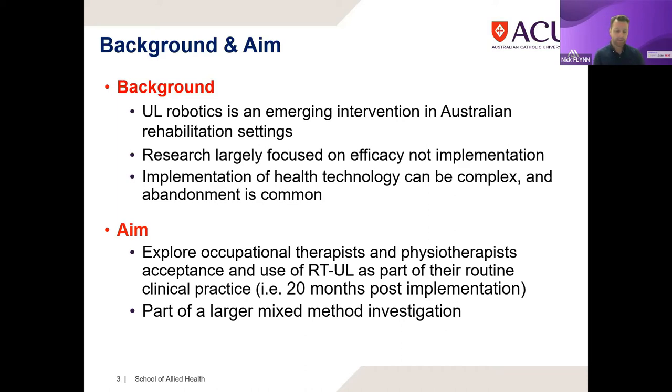So the aim of this little study was to explore OT and physiotherapist perspectives and acceptance of robotics about 20 months past the implementation of it into practice. So they'd had time to use it or not use it and integrate it into the practice.